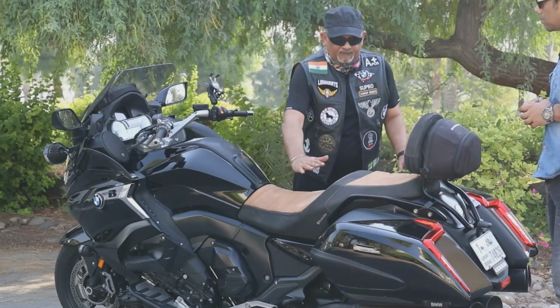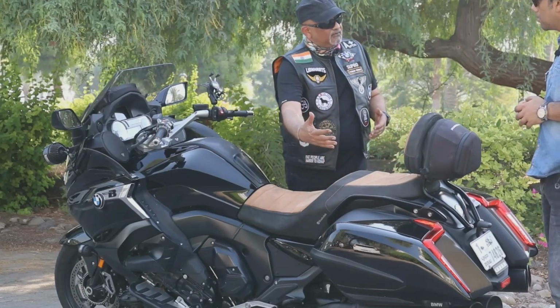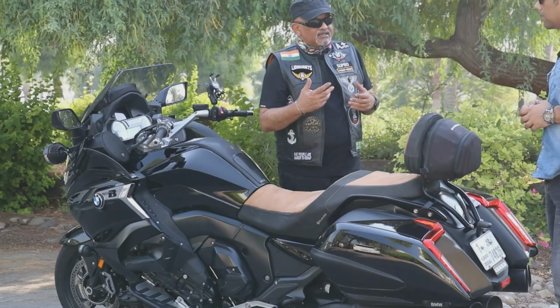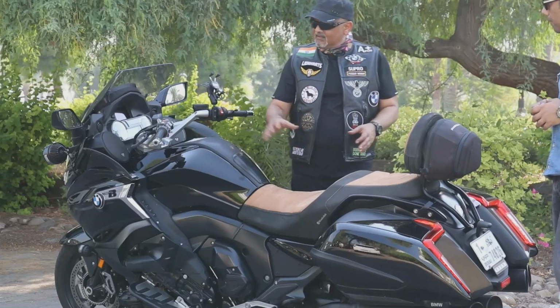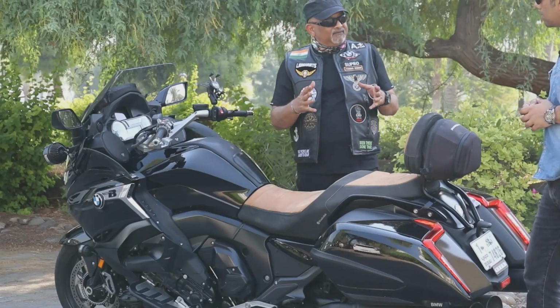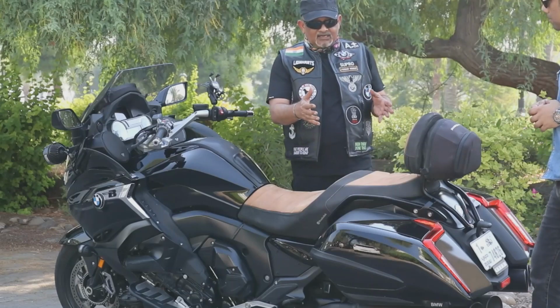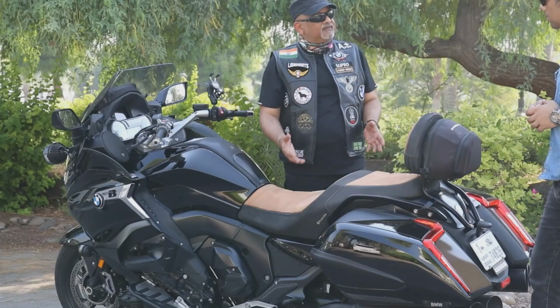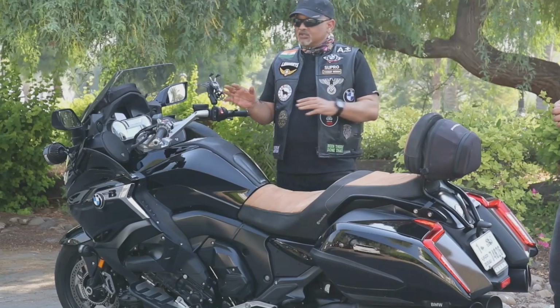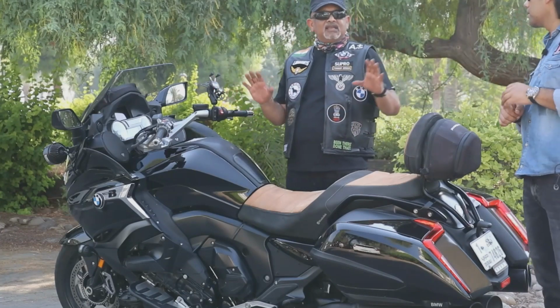Now you can actually have 4 speakers. You can have a subwoofer also. But if you go into that much, then you need additional fittings. So instead of making holes in my panniers, I chose to have only the front speakers, which give you the maximum benefit. When you're riding at 120, you really don't have much benefit from the speakers at the back, because the wind is against you. So I chose to have this, and I'm extremely happy with it.